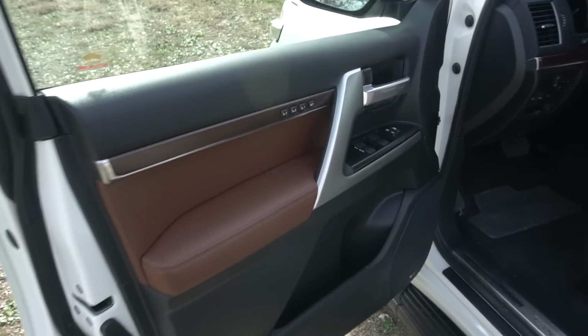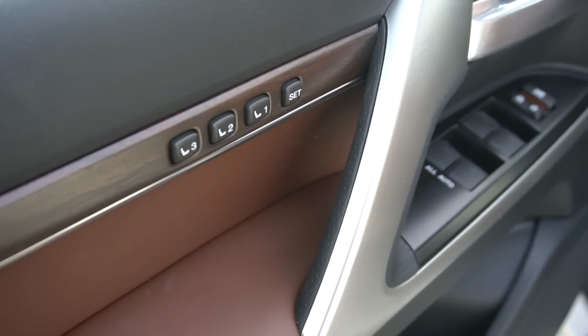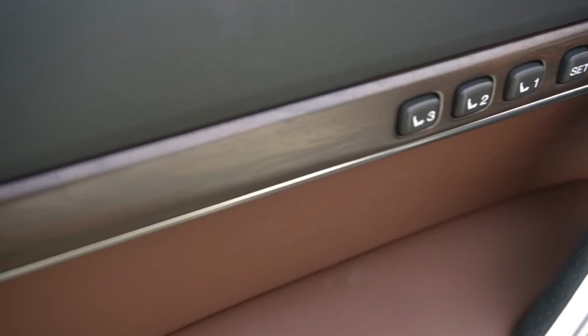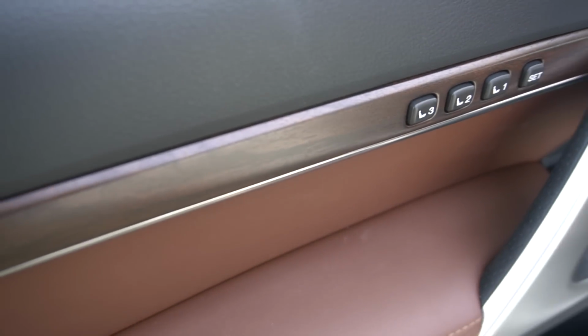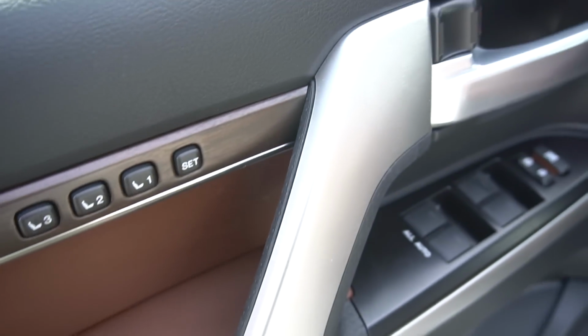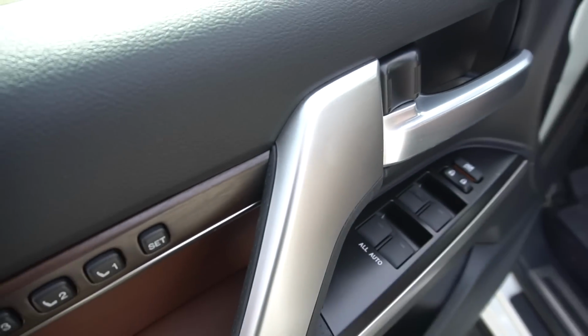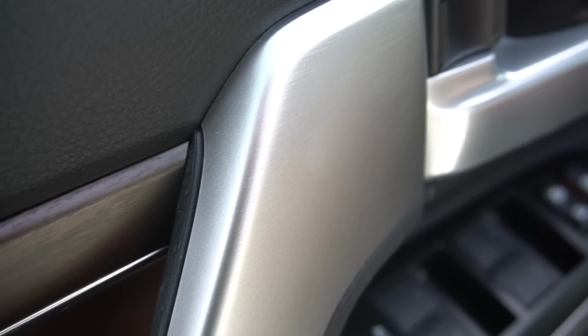All right, starting at the door of the Toyota Land Cruiser, you guys can see here, you are going to have 3 memory seat settings along with this really nice wood here. I can get a good look at it. It's really, really nice. You even have real brushed aluminum, and it's some pretty quality stuff.